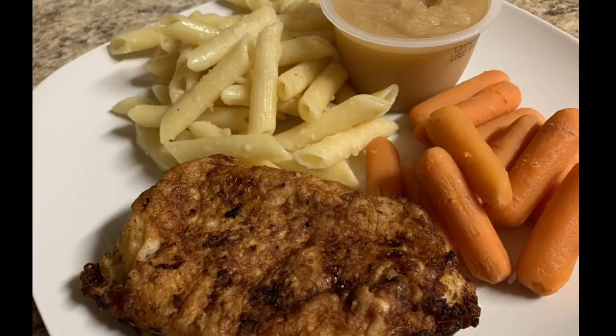And we just did a little bit of pasta on the side that we just mixed with a little bit of butter, a little bit of salt, and some Parmesan cheese, and then some carrots and applesauce. Gotta have applesauce with your pork chops. And I just steamed a little bit of carrots and, of course, little Chef Shammy's garlic butter on them. But you guys, oh my goodness, with the crunchy pork chop.